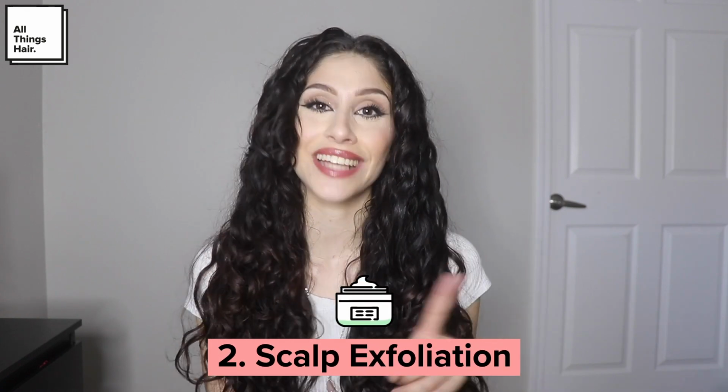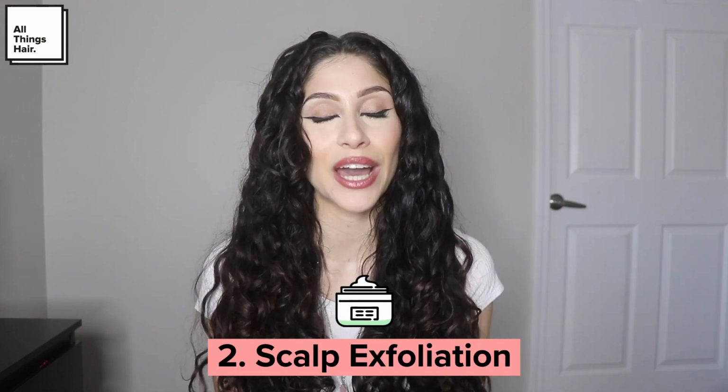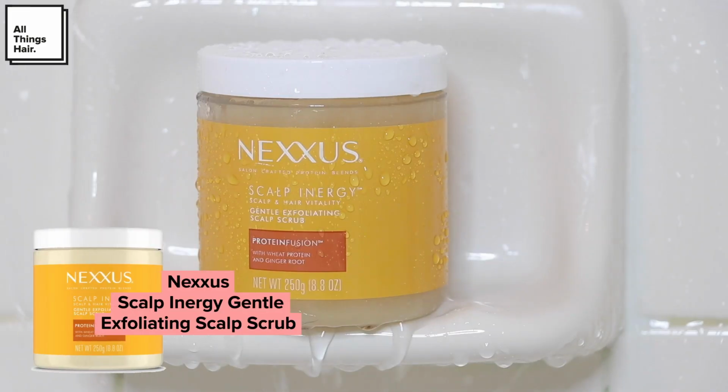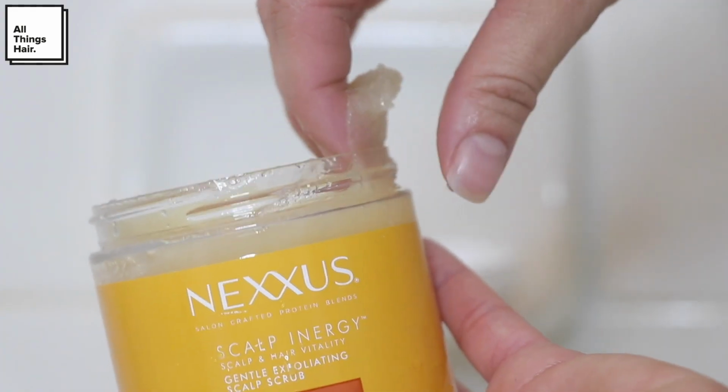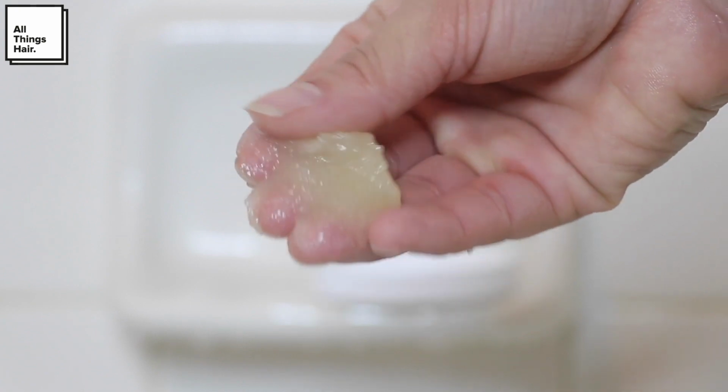So tip number 2 is to not neglect your scalp. Make sure you are nourishing your scalp, and I like to do that in the form of doing a weekly exfoliating scrub, and the scrub that I like is the Nexxus Scalp Energy Gentle Exfoliating Scrub. I like to do this at least once a week.